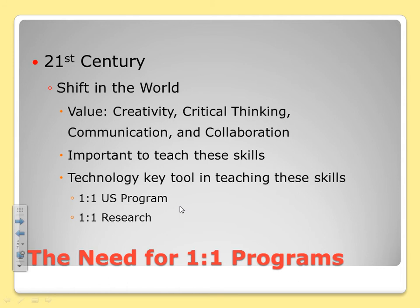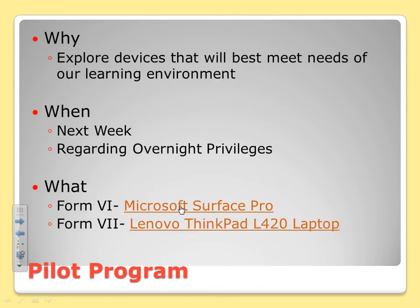And through looking at other kinds of research, we saw the extreme benefits of a one-to-one program in creating collaborative workers, in establishing creativity and critical thinking. So you might say, why are we doing a pilot program, just testing out the program? Well, we don't necessarily know what's going to work best for the needs of middle school students. And so that's why we looked at many different devices.